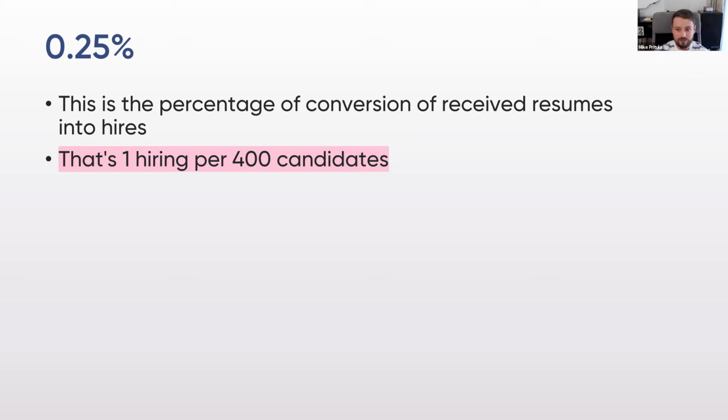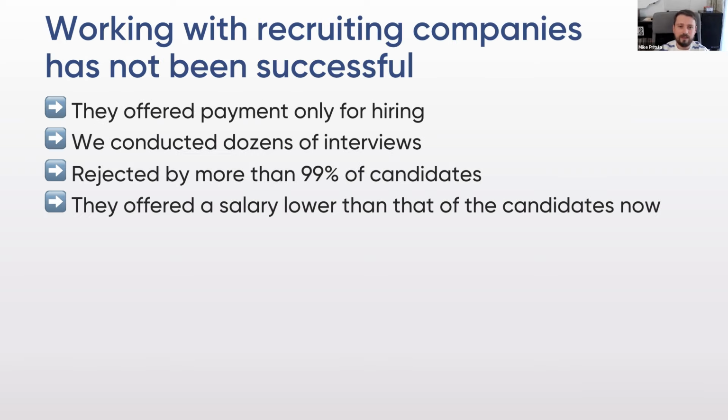Next, Google's early work with recruiting companies was not successful. I mean, they tried when they were making their first hires and growing to their first few thousand employees. They tried working with recruiting companies, agreed only to pay per hire with no retainer, conducted many interviews with candidates because for one candidate there were many interviews, rejected 99% of candidates, offered salaries lower than what candidates were currently making because they weren't willing to overpay.